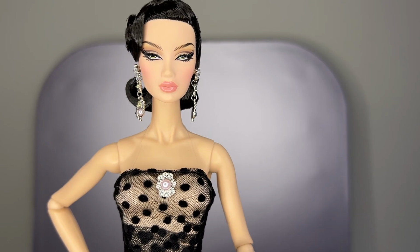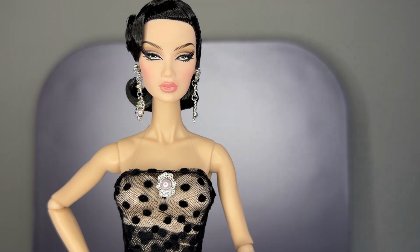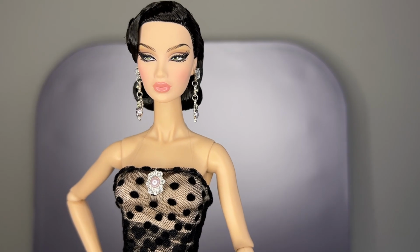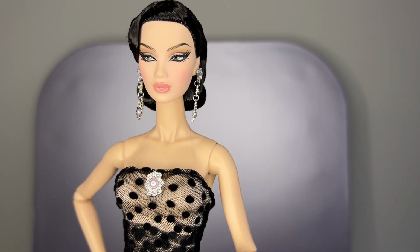Then she has this very neutral, kind of cut crease going on. Love the color they did for her lips. I love this very pouty, very shiny, glossy pink lip. And then the light blushing, which is really nice.